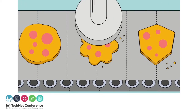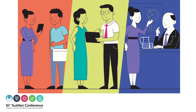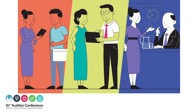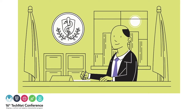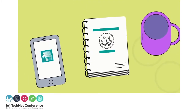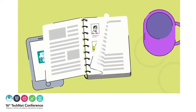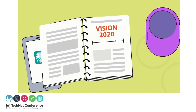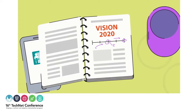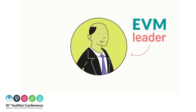First of all, EVM isn't a one-size-fits-all approach. It can be used in various ways, depending on who you are and the type of assessment you want to conduct. For example, Robert is a key decision maker in his country's Ministry of Health. He wants to conduct a full national EVM assessment. He can identify the right people to implement it, set out the national priorities, and plan any follow-up targeted assessments, which can be tailored to his country's unique needs. We call Robert an EVM leader.